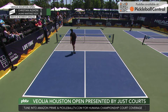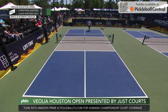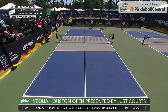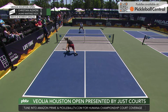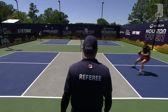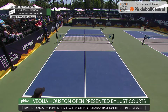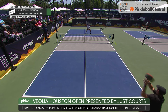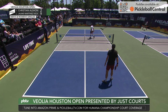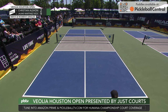Point. And nice dig on the volley there from Alshon. Was able to reach in the kitchen and still generate topspin from the backhand. 1-9. Really nice shot. Point. And Martinez Vic a little upset at himself for missing that one. But that puts Alshon at 2-9.